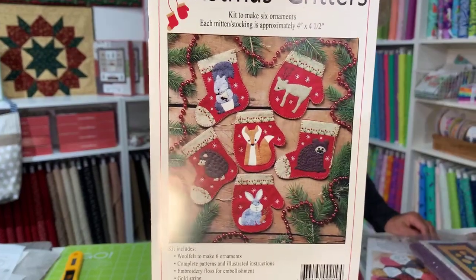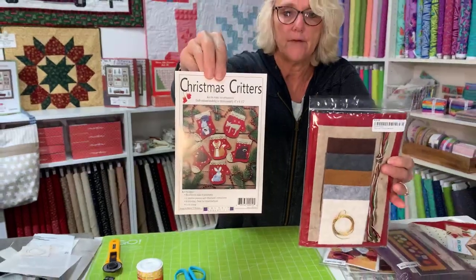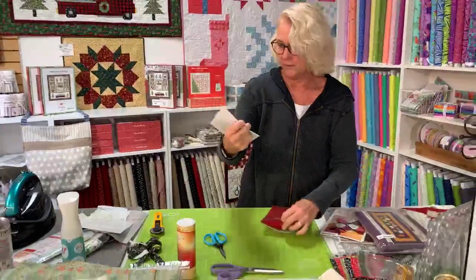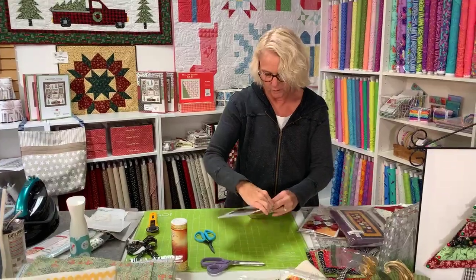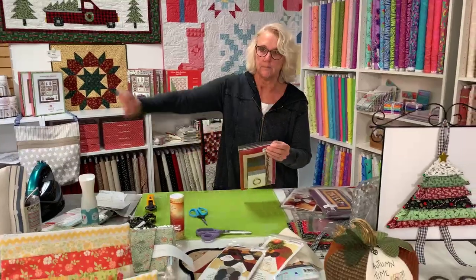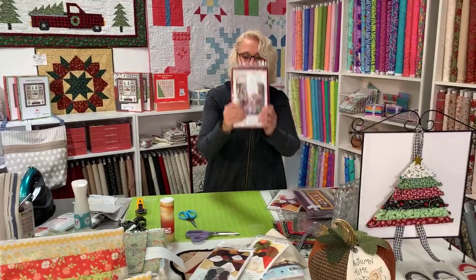They're called Christmas Critters. Those come with everything that you need to make the little stockings. All of the felt pieces and the threads are in this little kit. It's a great way to give a little gift card or tuck some money or candy, or use them as little ornaments on your tree, or you can make a little banner with them. These are really cute. I haven't had a chance to do anything with these because they just came out of the box.